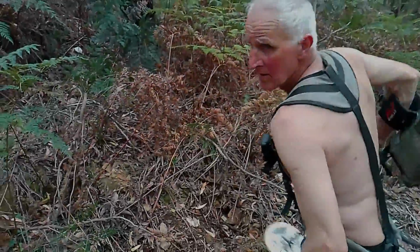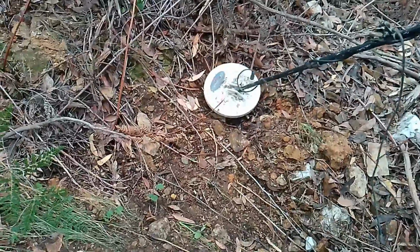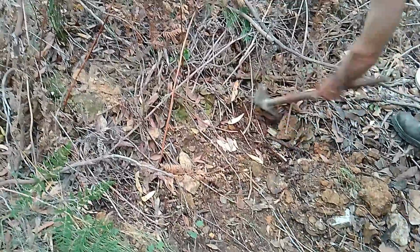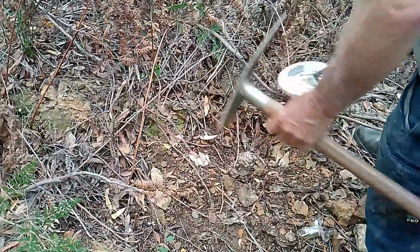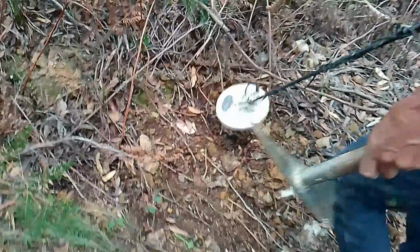Alright, mate, what's the story? Well, we've got four signals on the go, Ant. Two we can dismiss straight away. One is this one here. That's complete rubbish. Yep, blanking out as we discussed before. Yeah, and someone else has had a go. See that? So that's someone's hole. They've decided it was rubbish, definitely blanking out. This one in the little water drain is a bit better.